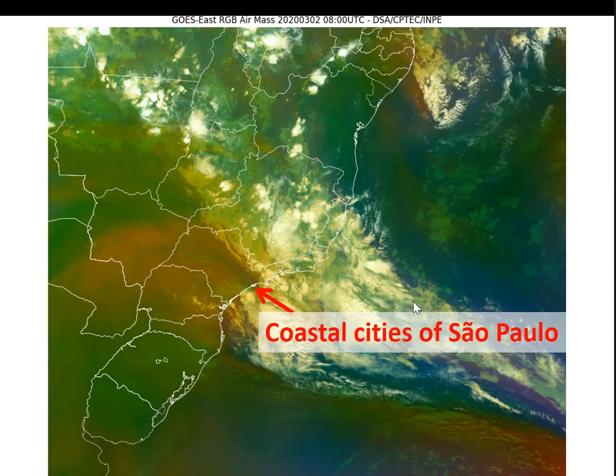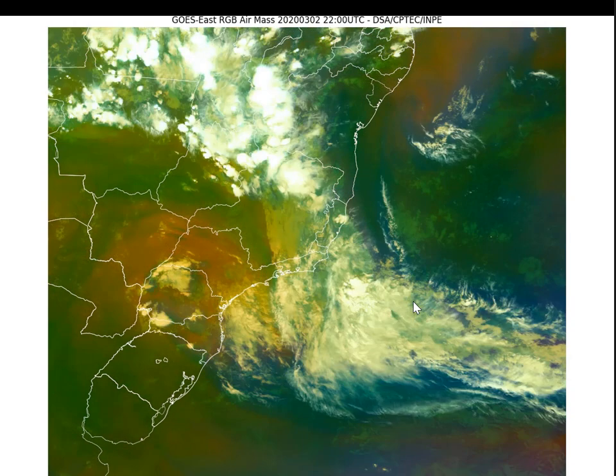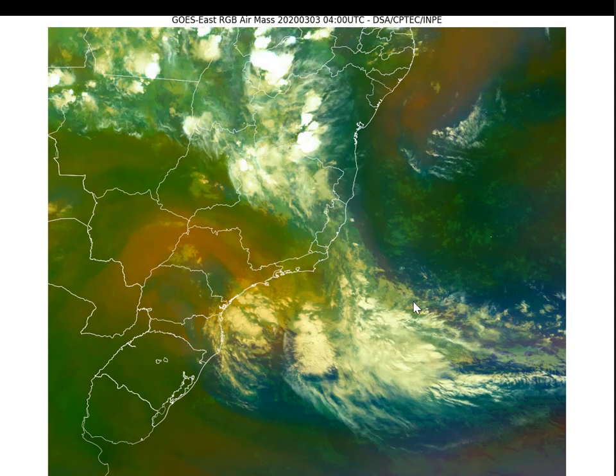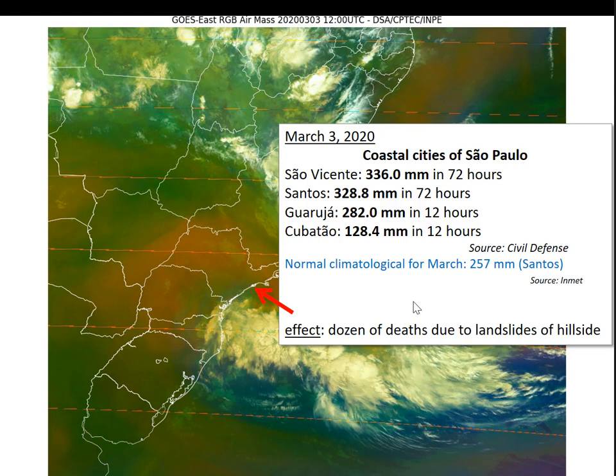And the coastal cities in the region of Sao Paulo. Sí, con la recirculación, with the recirculation. Yeah. They get onshore flow when you get the sacas. Oh, wow. Well, 3 hours, 3 days, but still. Although some of them are in 12 hours.